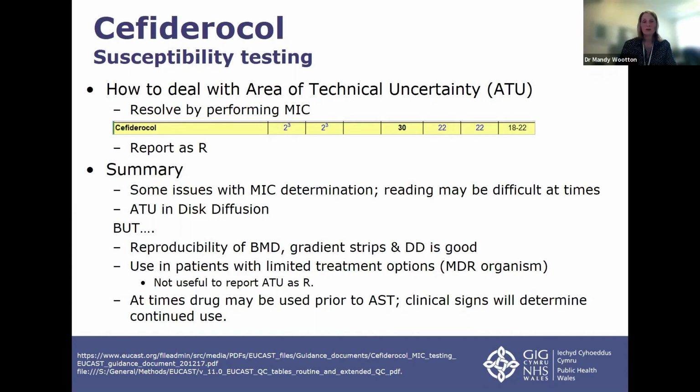So in summary, there are some issues with MIC determination. Reading may be difficult at times due to the trailing endpoints. And there is an ATU to deal with in the disc diffusion, but generally, the reproducibility of broth microdilution, the gradient strips and distribution is quite good, given the limitations. And quite often, we're going to use this drug in patients with limited treatment options. So I don't think it's useful to report anything with a measurement in the ATU as resistant. I think we want to resolve that by doing an MIC. And I think at times with this drug also, because of the indications it's used for, this drug's going to be used prior to AST only in certain circumstances, and the drug may be used on clinical signs and not on AST.